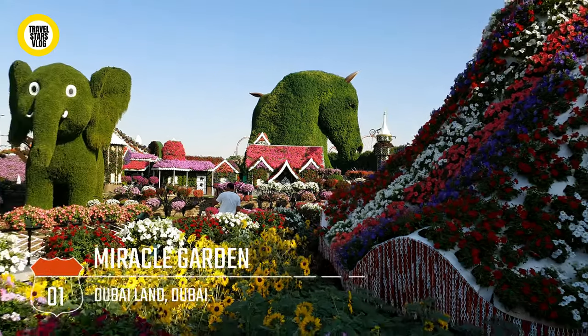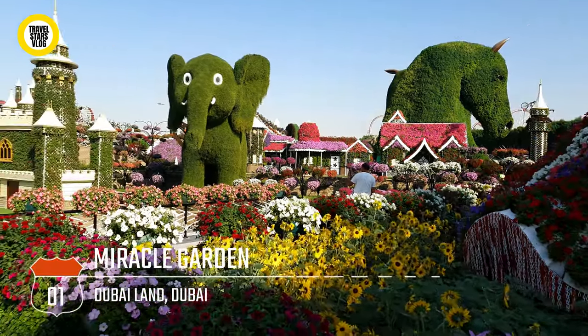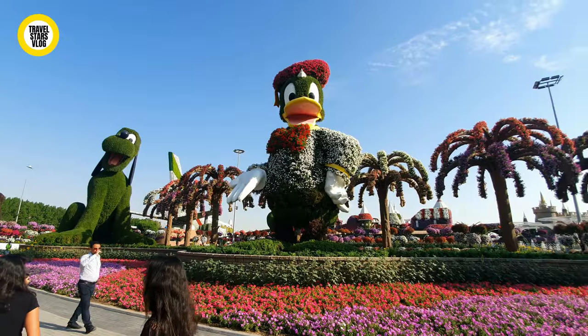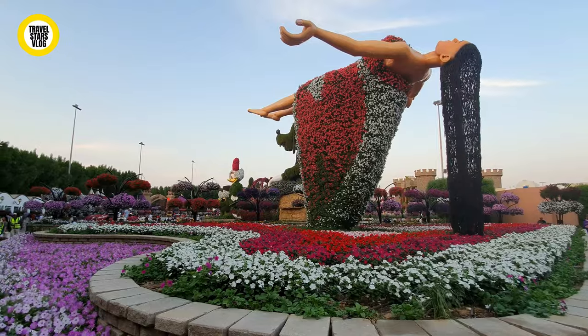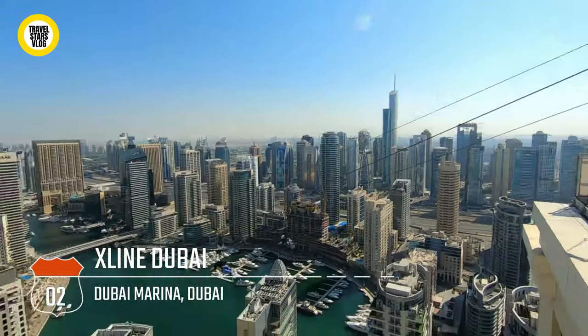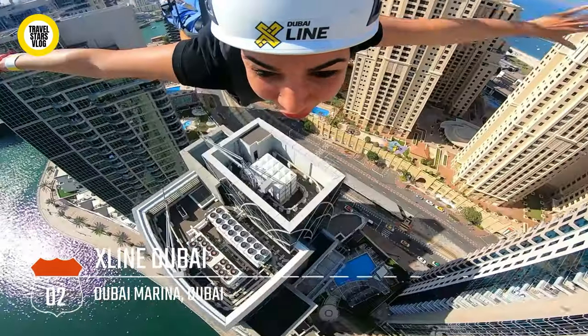Number 1. Miracle Garden. A 72,000 square feet of floral display with 50 million flowers located in Dubailand. Number 2. X-Line Dubai. It's the world's longest urban zip line located in Dubai Marina.